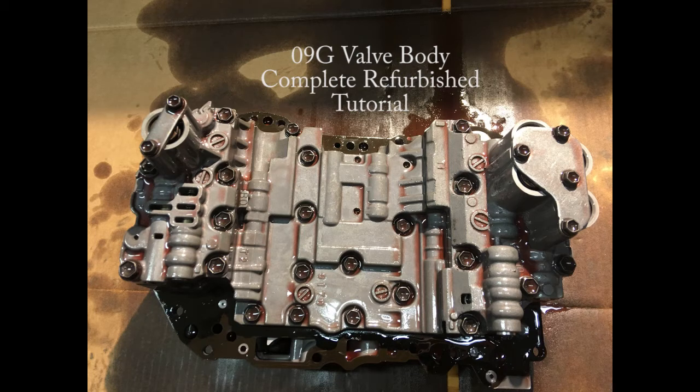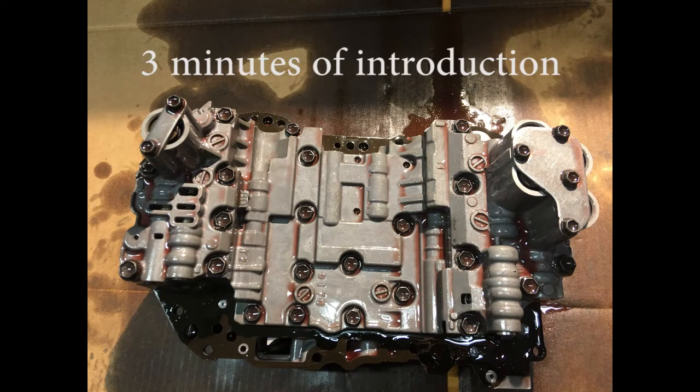Hello, in this video I wanted to share my experience on refurbishing the 09G transmission valve body of a 2006 Volkswagen Beetle, which I bought used for my daughter's first car. This transmission is used on several types of vehicles, and since my work was successful, I thought to share it with you all. Hopefully someone can benefit from it.